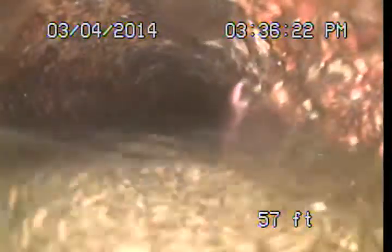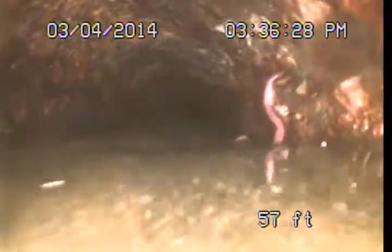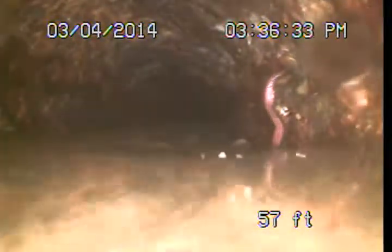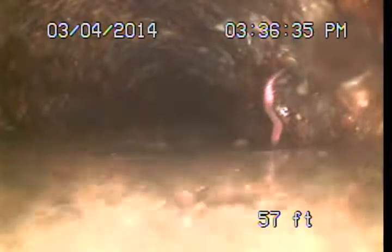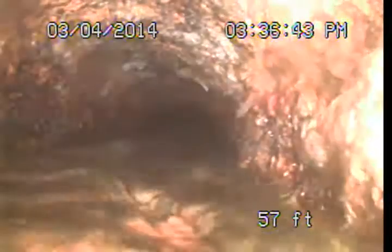We're seeing heavy to excessive rust and scale, and right here we have an earthworm coming through the wall of the pipe. You can actually see him crawling into a hole there. So this pipe has been breached and penetrated here in a few areas. The reason we're probably not seeing roots is because there's not really any trees in this area.